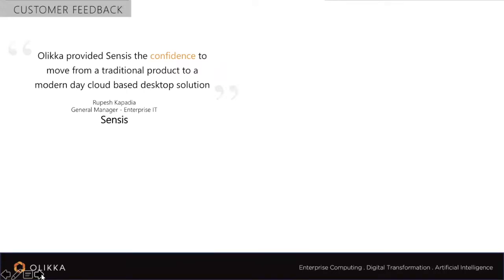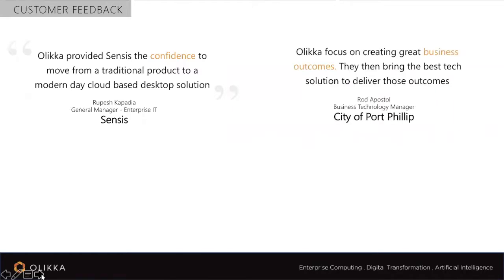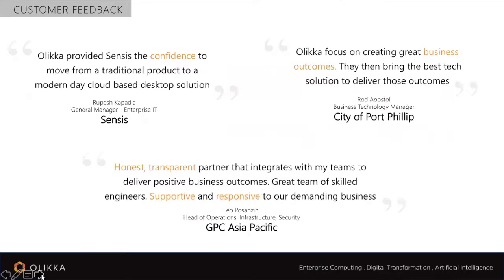In terms of customer feedback, we'll go into Census. Census are an AWS customer of ours, and we've done a lot of good work with those guys. There's some other quotes there from a local council, which we do a lot of work with in that space, as well as a large retail operator there. So there's some kind words from some of our customers.